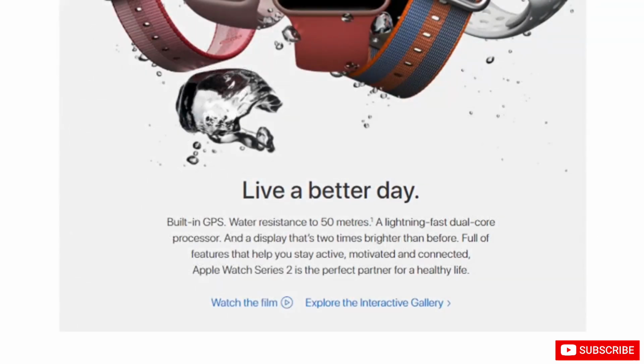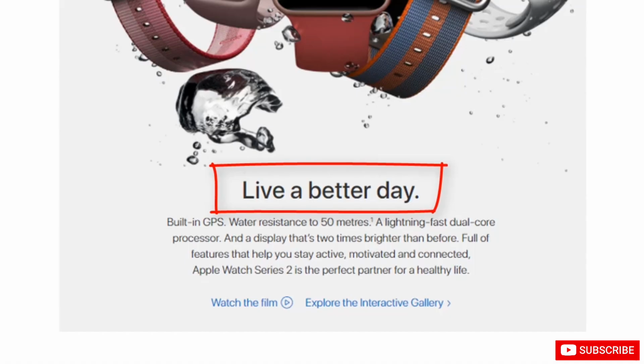Okay, let me show you AIDA in action with this copy for Apple Watch. Live a better day. That clearly grabs my attention. It's a bold, benefits-led statement that latches onto my attention because who doesn't want to live a better day?